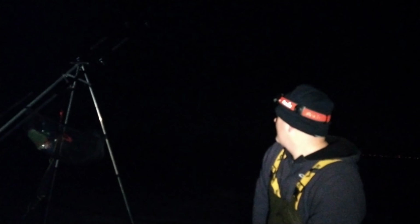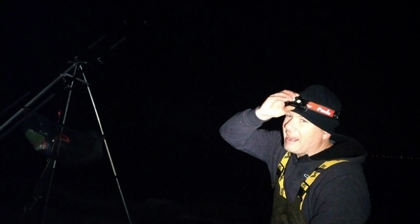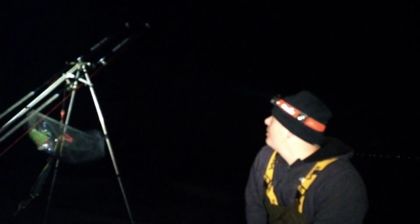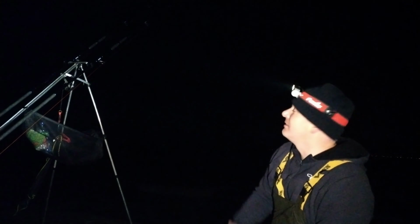See what the ebbing tide now does. It'll start retreating, so I'll probably give it an hour and a half maximum, then I'll get back home. My wife Helen will have finished watching Strictly Come Dancing. But it's just after gone 7 o'clock now.